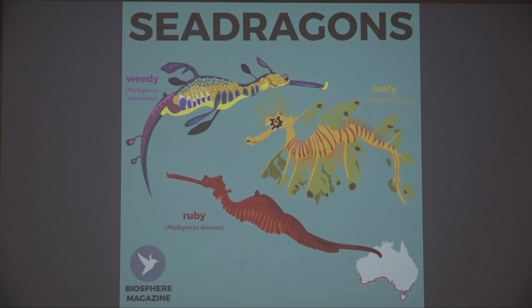In the top corner there is the weedy or common sea dragon, which has beautiful spot patterns over its body. In the middle is the leafy sea dragon with those beautiful flowing appendages. And at the bottom there is the ruby sea dragon, who was just discovered in 2015 by our very own Greg Rouse and team, and is a great reminder of how much we still have to discover about the ocean.